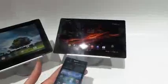This has been Basil at MWC 2013, comparing the Padfone 2 with the Sony Xperia Tablet Z and the Sony Xperia Z. We, as you can tell, love all 3 of these bits of kit.